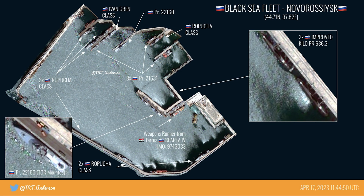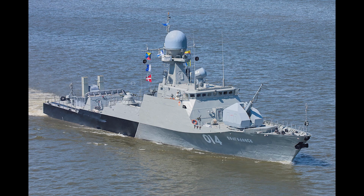There's a Ropucha highlighted, this I've covered before. Then highlighted also is a trio of Buyan-M-class corvettes. These are important ships for the Black Sea Fleet as they're known to carry Kalibr missiles which are launched against the Ukraine mainland. 4 of these are in active service, but 1 is deployed to the Mediterranean. These ships usually we see them at Sevastopol itself, but here all 3 are accounted for at Novorossiysk, so these have been redeployed. Well, that doesn't mean they are going to be here permanently.